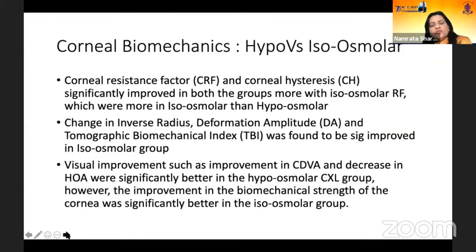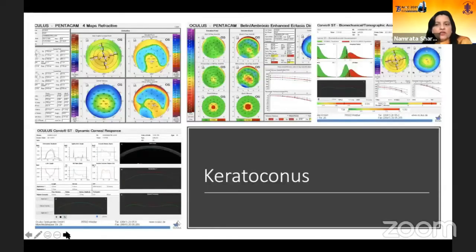Another study that we did was comparing hypoosmolar versus isoosmolar cross-linking, in which we looked at the corneal biomechanics again. And we found that with the isoosmolar, the corneal biomechanics that improved following collagen cross-linking were far superior as compared to hypoosmolar. Although they did improve with both the procedures when we compared them preoperatively, when we compared them between the two groups, it was better with the isoosmolar group. And this was done by accelerated collagen cross-linking.